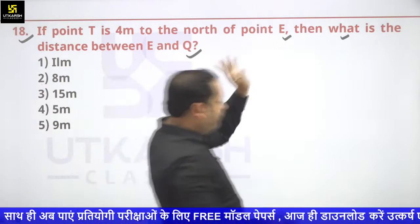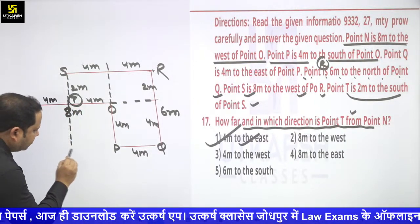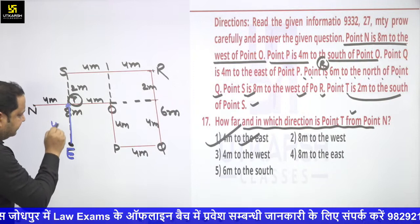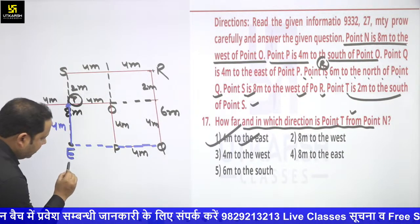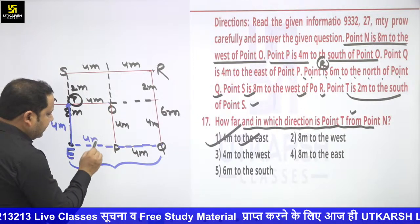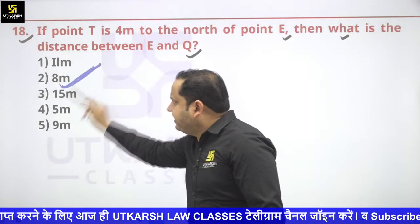If point T is 4 meter to the north of point E. That means here we have E, and this T is 4 meter north. See, this is 4 meter north of point E. So what is the distance between E and Q? See, this is 4 meter and this is also 4 meter. So the total distance is 8 meter, and this is the answer. So the answer is 8 meter. So those who said 8 meter are correct.